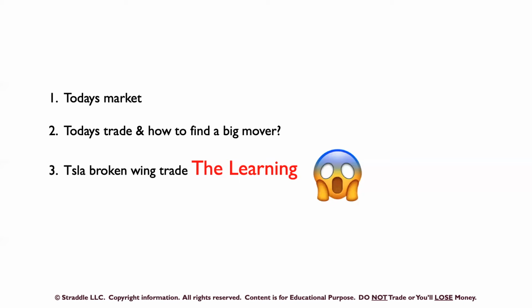Again, all the information presented here is for learning purposes. Nothing is a recommendation. Make sure you do your own due diligence before you make any trade. Now, let's jump right into it.